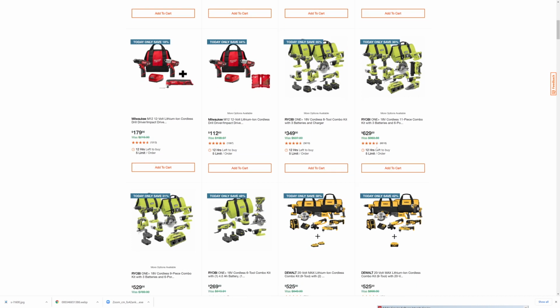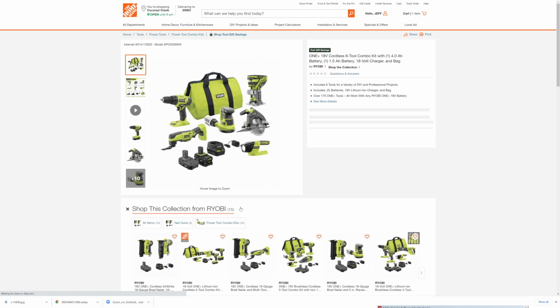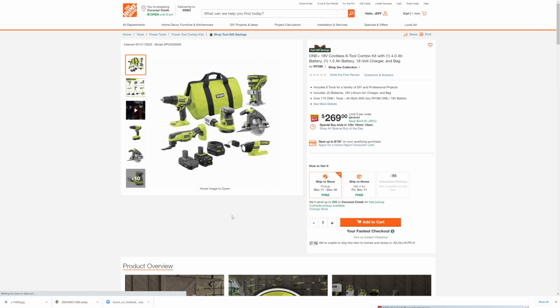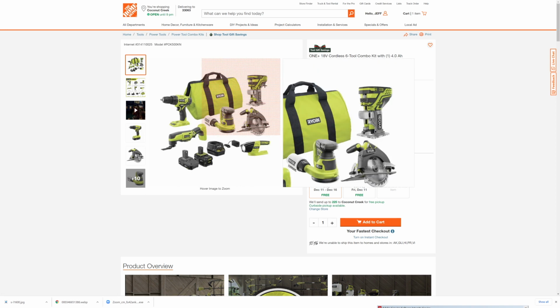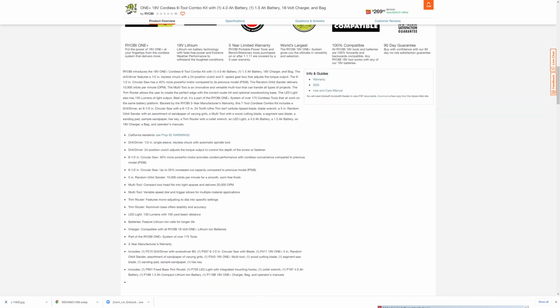Okay, as we move down here, you're seeing some pretty steep discounts from Ryobi. Let's take a look at this one. This is their 6-tool combo kit here, and it's $269, down 48%. So you're saving $244 on this one. I like how you're getting the router. You're also getting the 6.5-inch circ saw and the random orbit sander.